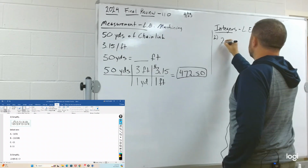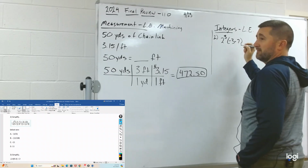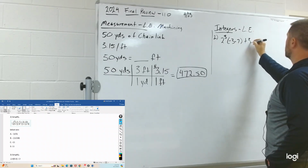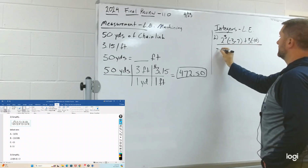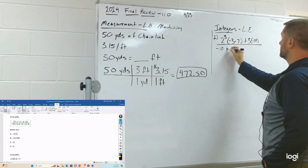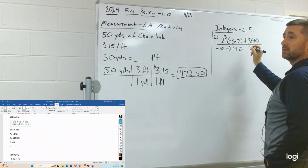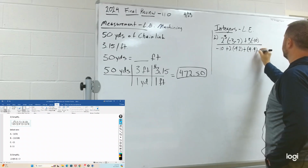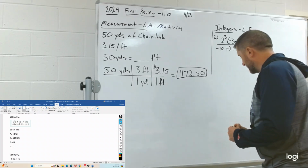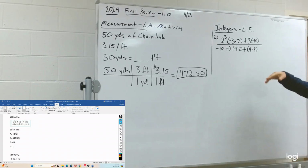So you had 2 to the third times -3 minus 7 plus 3 times -10, over -10 plus 2 times -9 times 2 plus parentheses 4 times 9. Yep, that one's rough. Okay, so this is an order of operations problem, and it's got pretty much everything in it except for fractions or decimals and things.